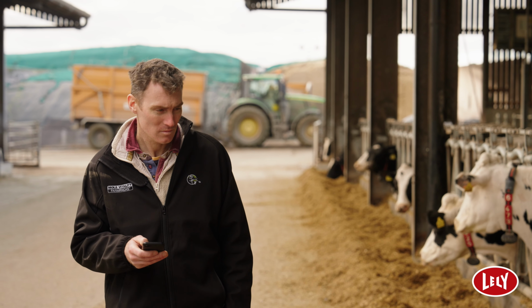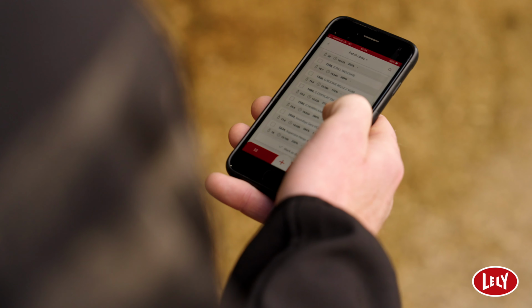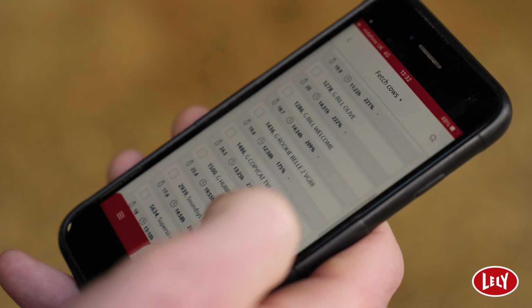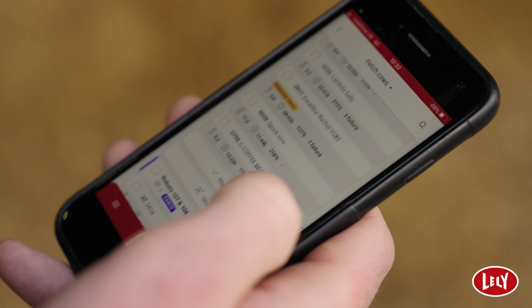The A5 links into Horizon brilliantly well. All our staff, members of staff, have Horizon on their phone and it is accessible throughout the sheds. This is brilliant because if you've got a cow you need to question, check if she's been milked, or if there's a problem on the health report, you can have up-the-minute data so that the staff can make decisions there and then in the shed. They don't have to come back to the office. It's all there on their phones and accessible.